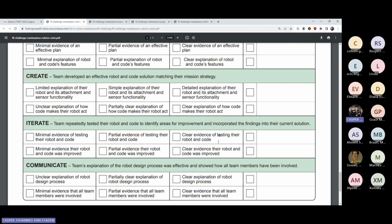It is where they show us the evidence again. So this is now to show us how they improved. Clear evidence that they tested their robot and they tested their code. And they saw they could not go with this robot, so they needed to improve it. They couldn't go from point A to point B effectively, so they needed to improve the code.